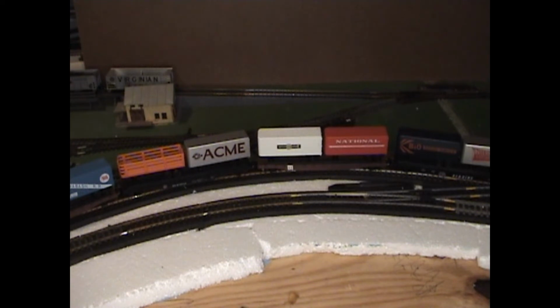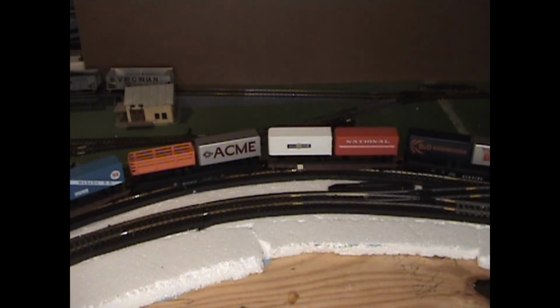So I got a couple of the cars back on here. Hold on a minute. I am going to finish this. I got to see if... Yeah, there's somebody off down the line here. Who is it? Oh, there it is. There's the problem. It's the Pennsylvania TOFC car that came off the track.